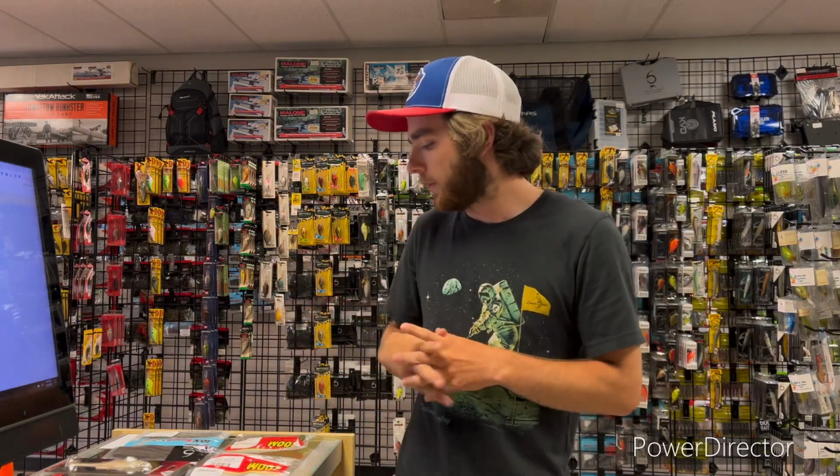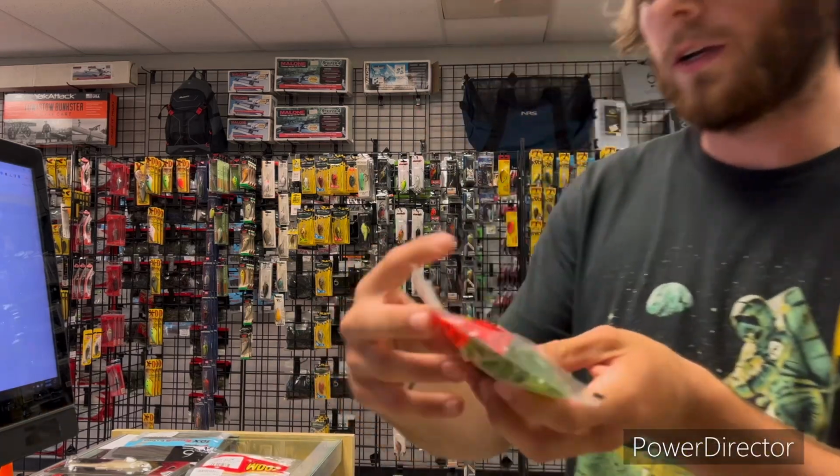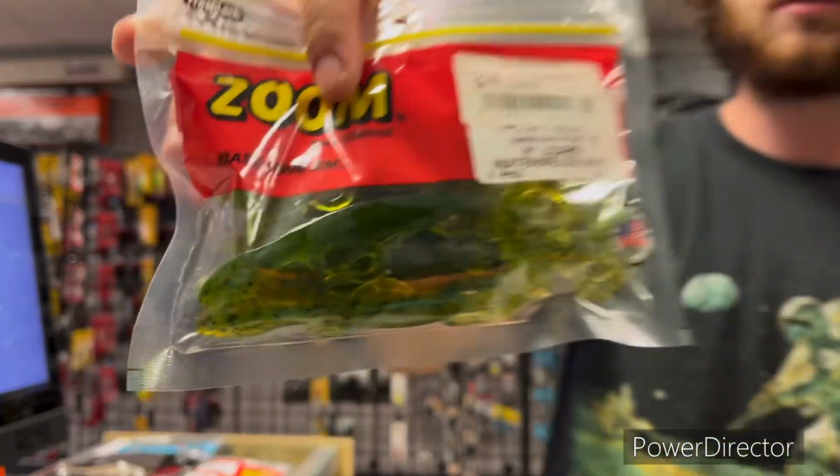Alright, so right now those smallmouth are pretty heavily pushed up in, not necessarily in, but, well, they're in the bushes, but you're going to be focused on casting these towards the outside of the bushes. To get it started, I have got a Zoom lizard right here. This color is watermelon seed.